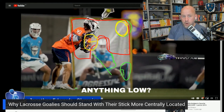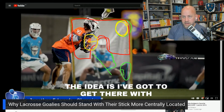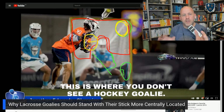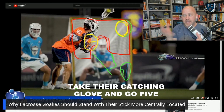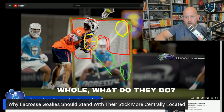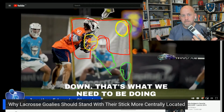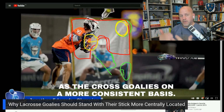Now, anything low, okay, anything 5-hole, the idea is I've got to get there with my legs, right? My legs are closer to that space. This is where you don't see a hockey goalie take their catching glove and go 5-hole. What do they do? They butterfly and they get their knees down. That's what we need to be doing as lacrosse goalies on a more consistent basis.